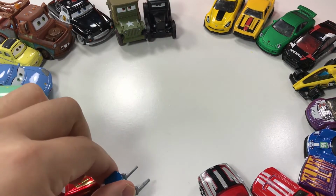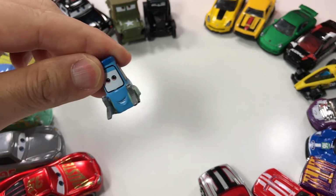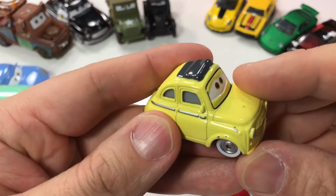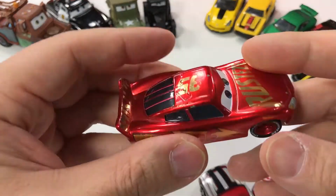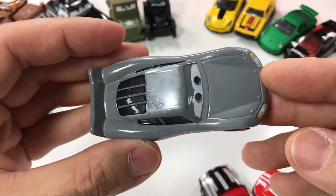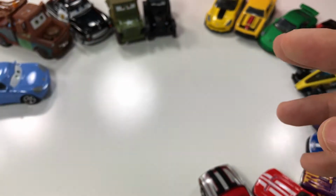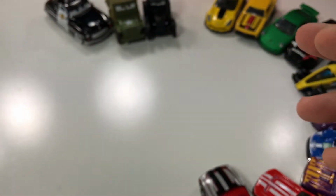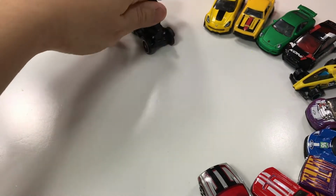Who do we have here? We have Guido, Luigi's companion. Guido, there you go. Cool. All right, he's racing. And then we also have Luigi. And we have McQueen, original paint, rusty paint edition. Rusty Lightning McQueen, Primer Edition. Filmore, Sally Carrera, Mater, the Sheriff, Sarge, and Lizzie.